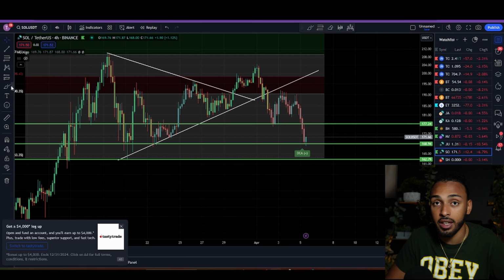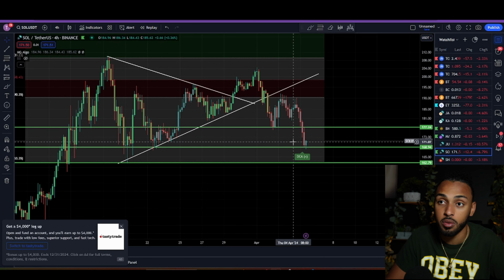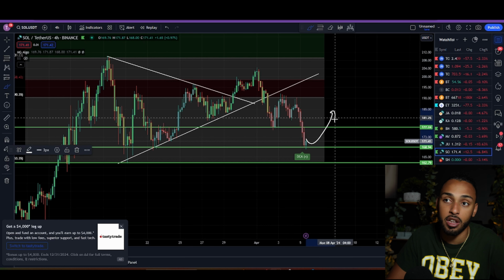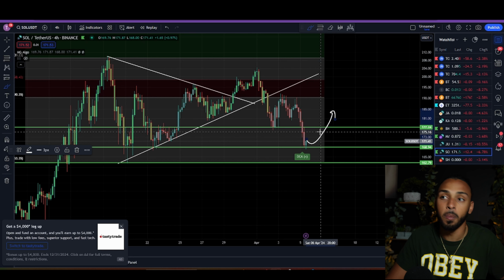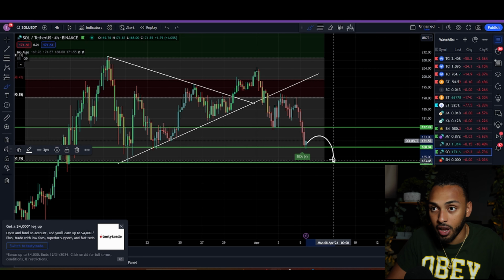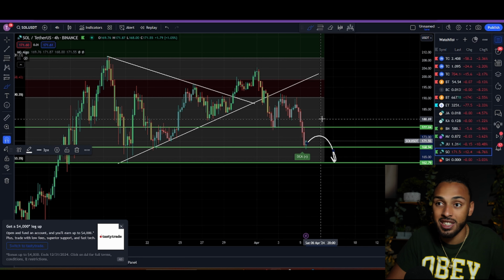And so the fact that we are getting this DCA signal flashing on this key point of support tells me that we're probably in a position in which we could see Solana at least trying to find a bounce to the upside sometime rather soon. So I am doing some purchasing right here around $170. If it does continue lower, I have another buy target set in right around $162.